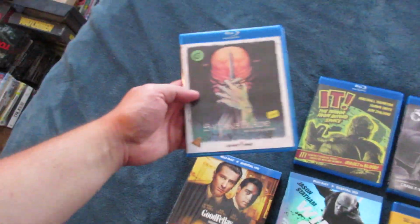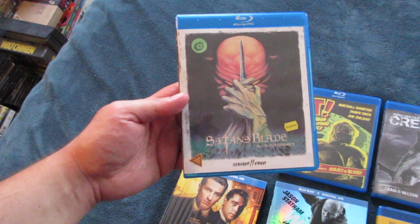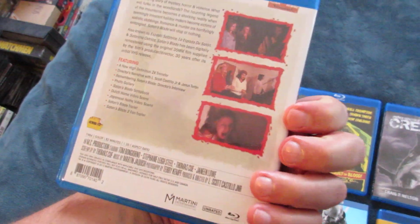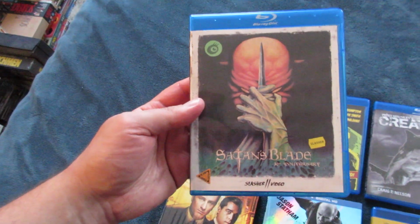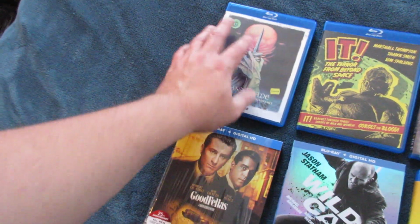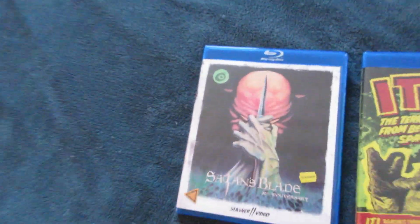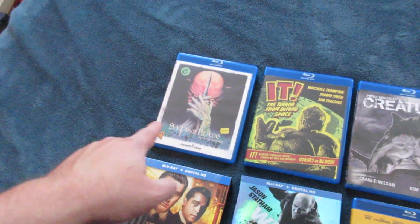First up is Satan's Blade, which I don't know much about. I've never even heard of this before. It's from Olive Video. It looks like it's an old school 80s backwoods slasher. But I like that cover a lot. It's pretty cool. Reminds me of VHS video rental store days from when I was a kid. I definitely miss that, and kids these days are missing out.